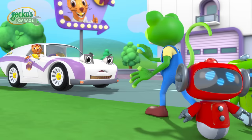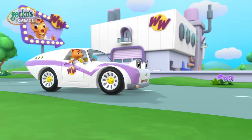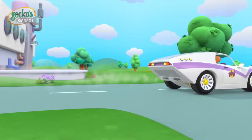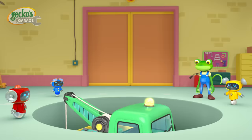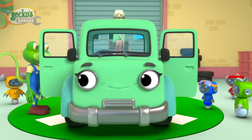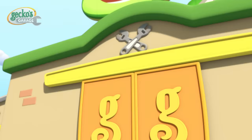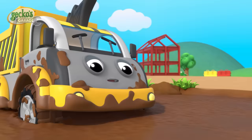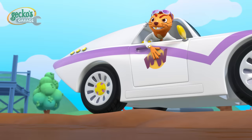Excuse us, please. Someone needs our help. Dylan's in trouble at the construction site. Allow us to help. We'll get there in no time. I think we'd better go anyway, Mechanicals. Go, go, Tilly Tow Truck. We can help Dylan without getting close to that horrid mud.